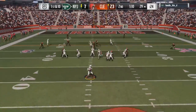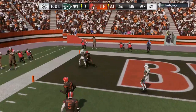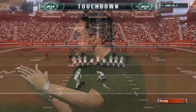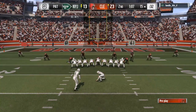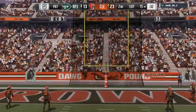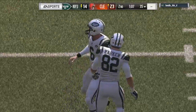Now a play fake here on first down. Going to throw deep for the end zone. And this will be caught in the end zone. Touchdown, Jets. Quincy Enunwa, his second touchdown on the season. And the Jets are able to close the gap just a bit. He's got it, and it's now 23-14.